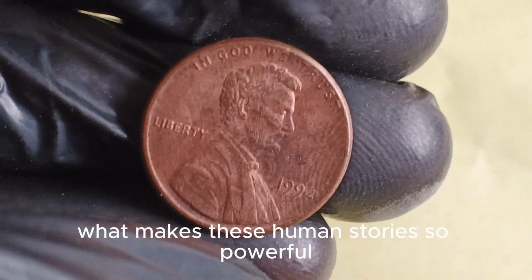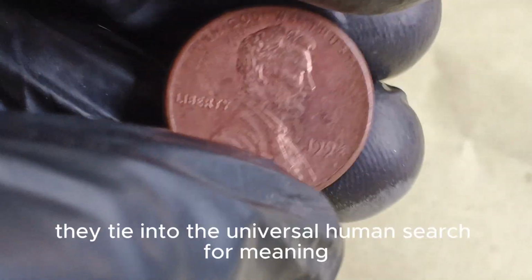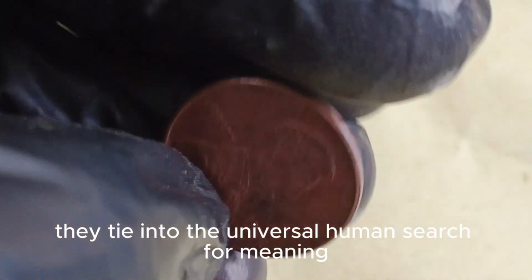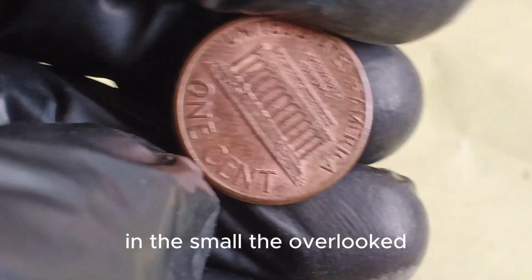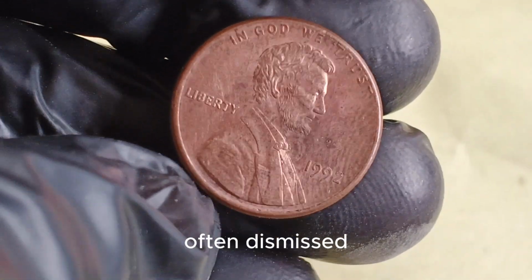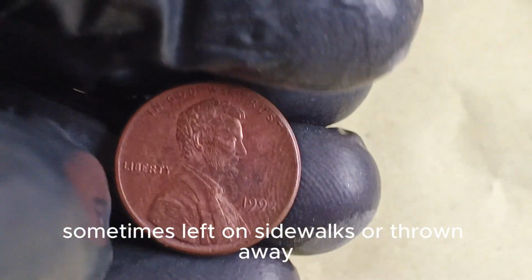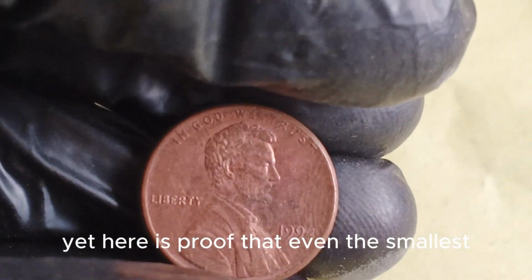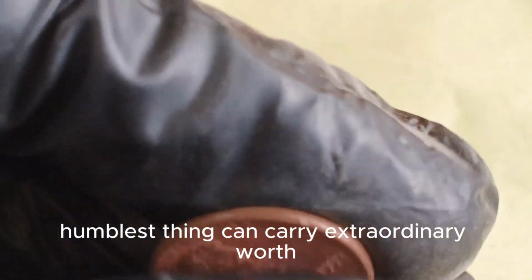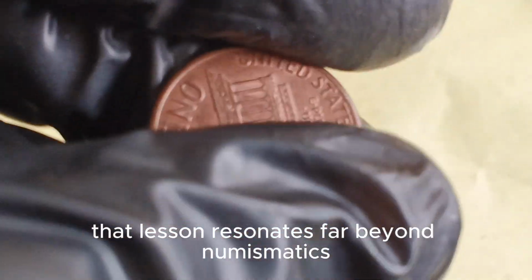What makes these human stories so powerful is that they tie into something larger than coins. They tie into the universal human search for meaning in the small, the overlooked, the ordinary. The penny is the lowest denomination, often dismissed, sometimes left on sidewalks or thrown away. Yet here is proof that even the smallest, humblest thing can carry extraordinary worth. That lesson resonates far beyond numismatics.